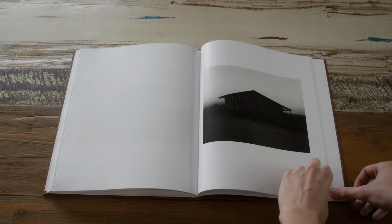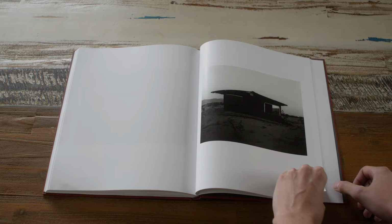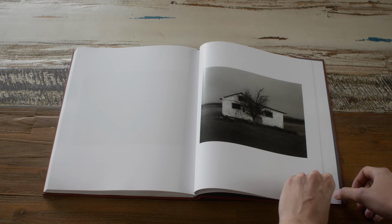So in terms of paper, I can't say for certain, but it definitely has a luster finish to it, which really brings out the contrast of the black and white prints, giving it a really high quality feel.